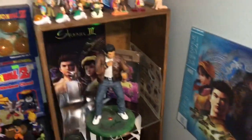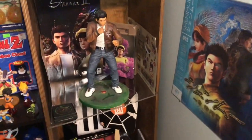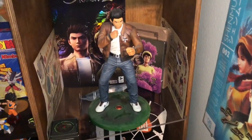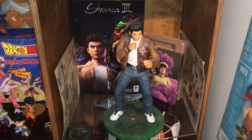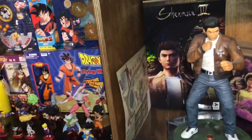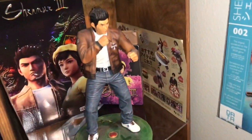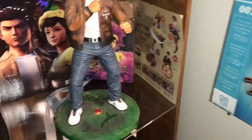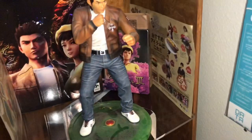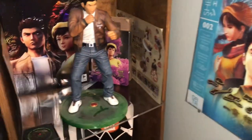In this little shelf here, it's my little Shenmue display. Got the first four figure, we've got the Shenmue 3 steelbook from Best Buy, as well as the Kickstarter edition behind them, and the Limited Run Games edition as well. Those things there are from the real world Yokosuka, the Dowa Street. There were maps given out to promote the game. I think it was around the time the Shenmue 3 Kickstarter took place.